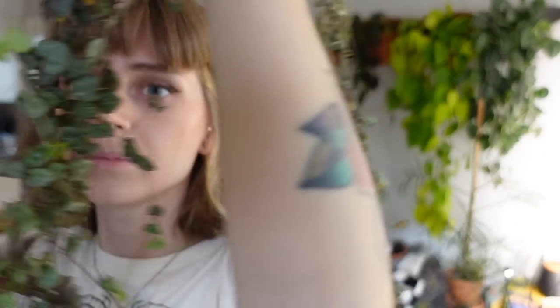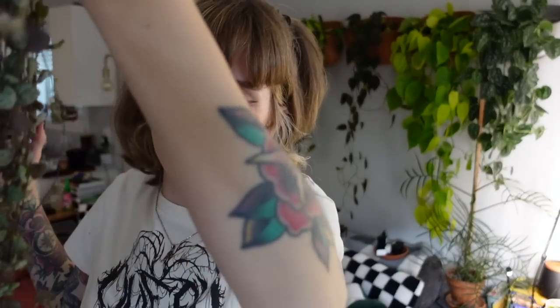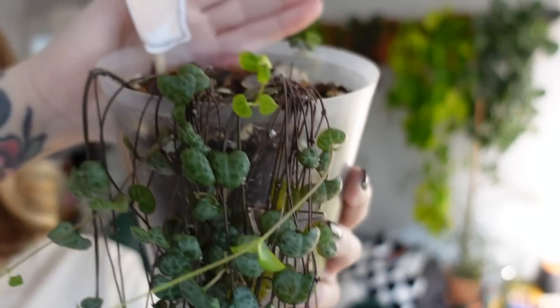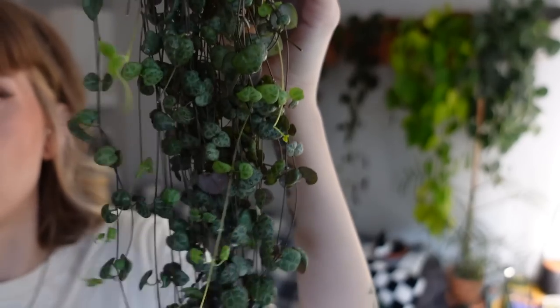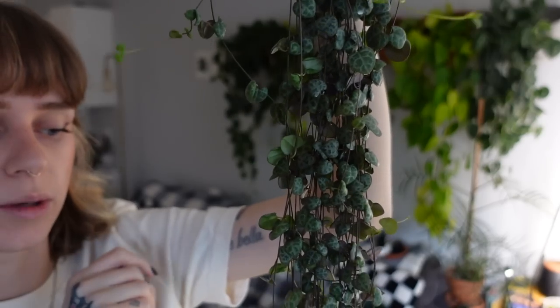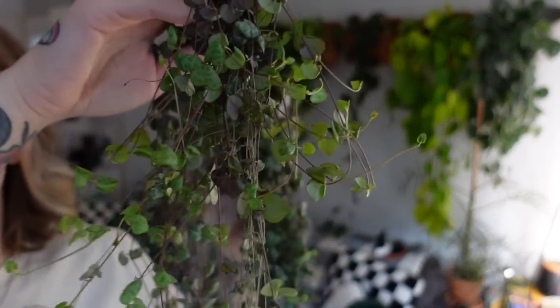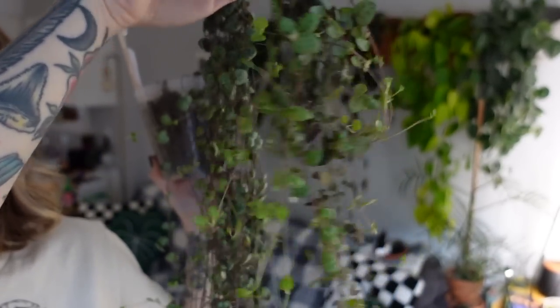So the bottom basically needs to be cut off. I'm trying to show you. I just haven't done it yet, but there's a lot of dead vines down there. However, it has started putting out a lot of new growth from the top, which is nice. You can see those bright new vines everywhere. I think that it really likes the light it gets from the plant spectrum lights inside my Millsbow, because this sits on top of my Millsbow, so it gets light from the sides of the cabinet. There's a lot of new growth coming out there.